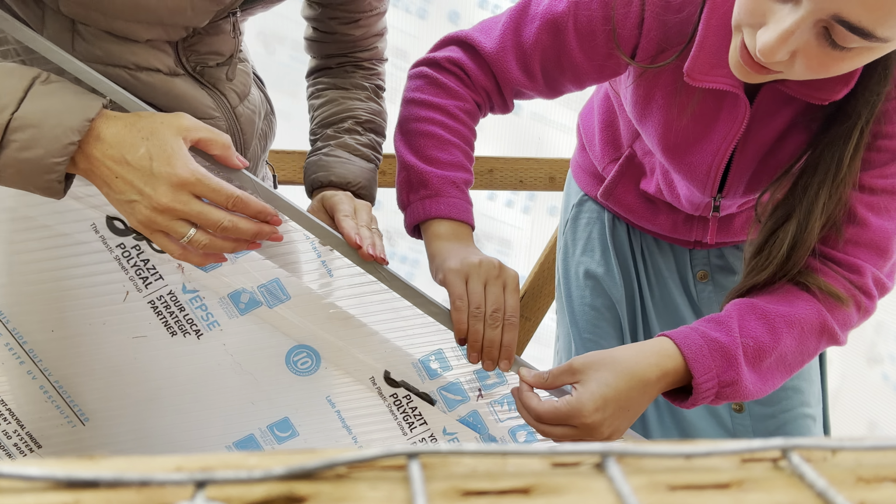While all of us are working on the greenhouse, these two went inside and made themselves some lunch. Eggs, toast.